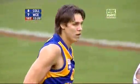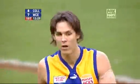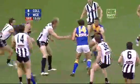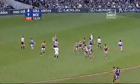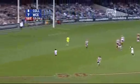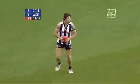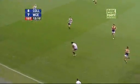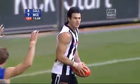Brody Holland, who just came on to replace Ben Johnson, he's got the tagging job on Chris Judd now, but he's well away from him at the moment. Stevie gives away a free kick. So Josh Fraser, 4th disposal after starting up for Brody Holland. Back in the side after 6 weeks out.